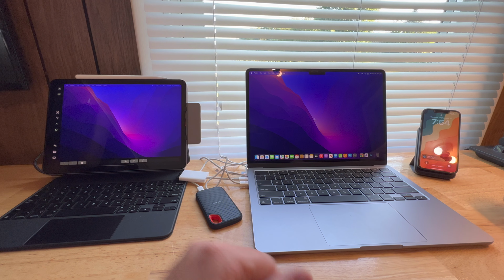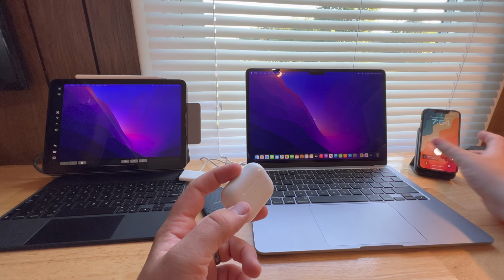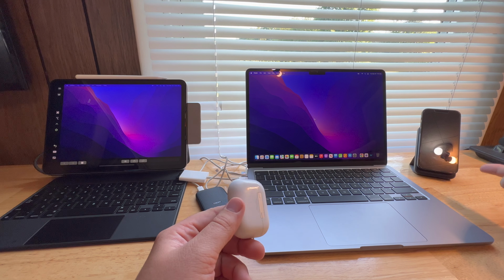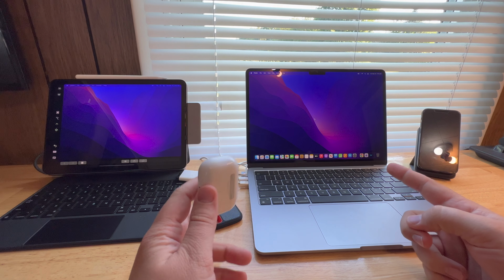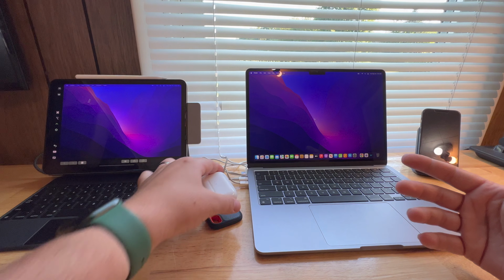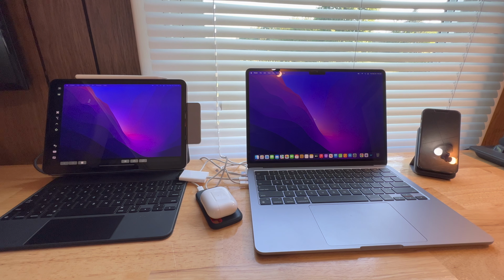So just like that. And then to top it all off, you use your AirPods, because you can then magically sync the audio to your phone if you get a phone call, or your MacBook or iPad if you're listening to music. And so that's just the ways that I have made the perfect little portable Apple workstation.